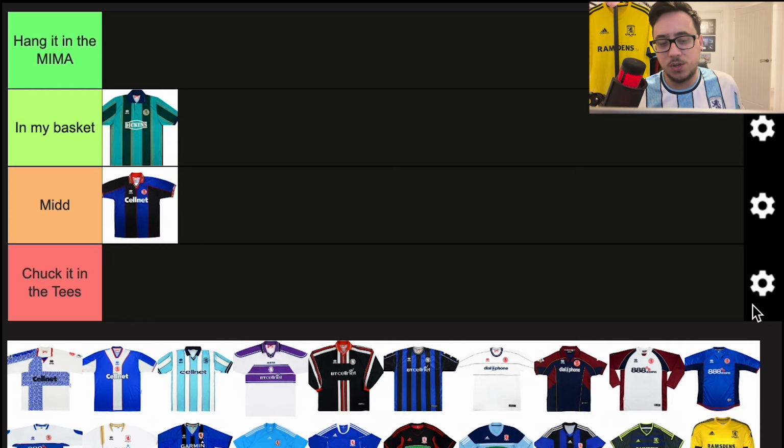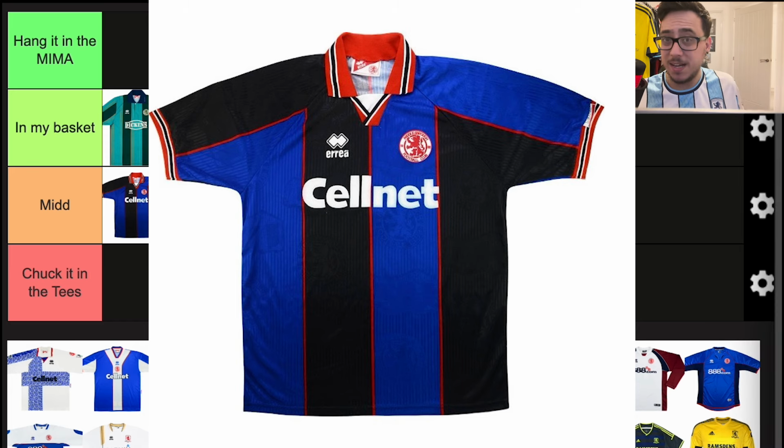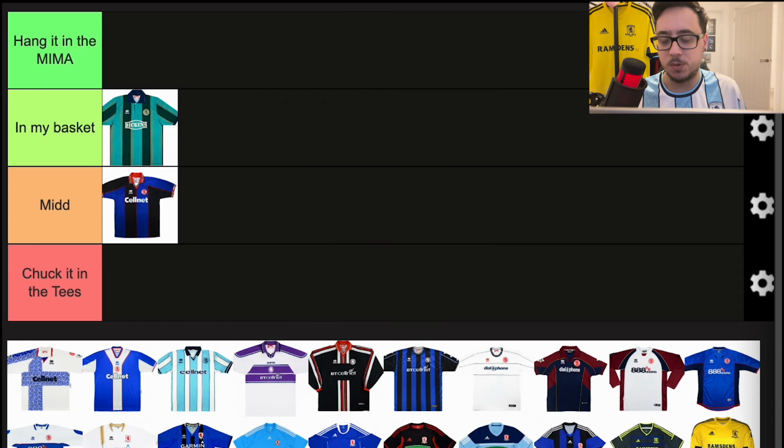You know, I don't know if it's because I've become accustomed to seeing Boro do this shirt a few times over the years, but it's nice, you know, it's okay. The blue and black, I don't know how I feel about the reds. I think it kind of works. Looks good on the collar, I will say that. But yeah, I think it's just a nice looking shirt. Wouldn't be one I'd jump to buy. It's just nice.